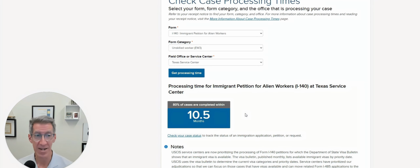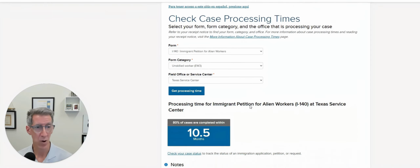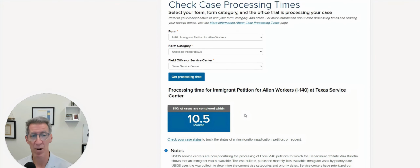Premium processing is available for an additional $2,805. With retrogression, it's not that important. You can always convert to premium processing once your I-140 has been filed and you get the filing receipt. So the I-140, step 2 of 3, is taking about 10.5 months. If you do premium processing, it's going to take about 15 business days.